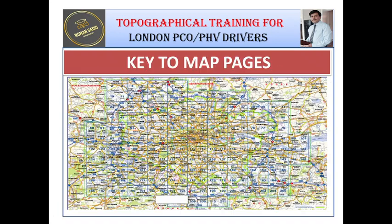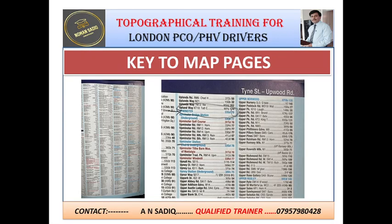For that, you have to go to the key to map pages again. First of all, you have to search Upminster on this key to map page. But it will be very difficult to find Upminster on this page as there are a lot of names mentioned on this key to map page. So there is a method to find the name of Upminster on key to map page. So you will go to the index pages and find just the page number on key to map page for Upminster.